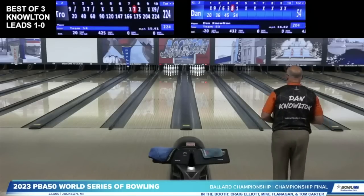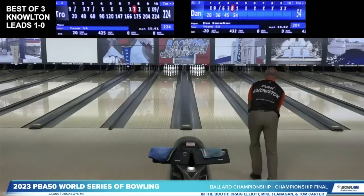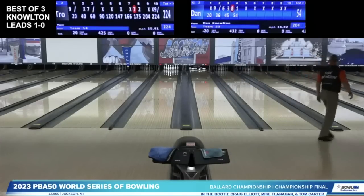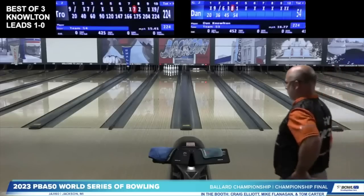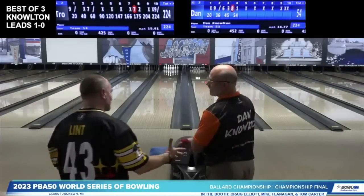But right now, all eyes on Dan Knowlton here. This could be the winning shot. If not, we'll have to go to a game number three. It's there. It's flush. It's flush. Do you think you want to have any Dan Knowlton fans here? Is there a couple of them? No, hang on. He's still got to get that pin. Still got to get that pin. Stay behind the line, right?